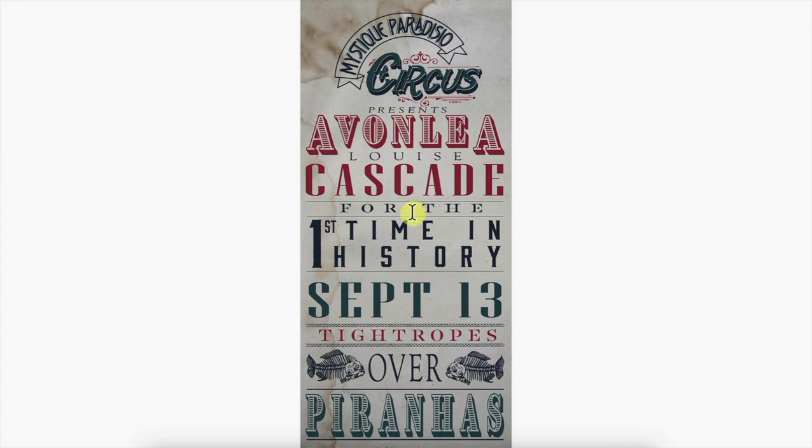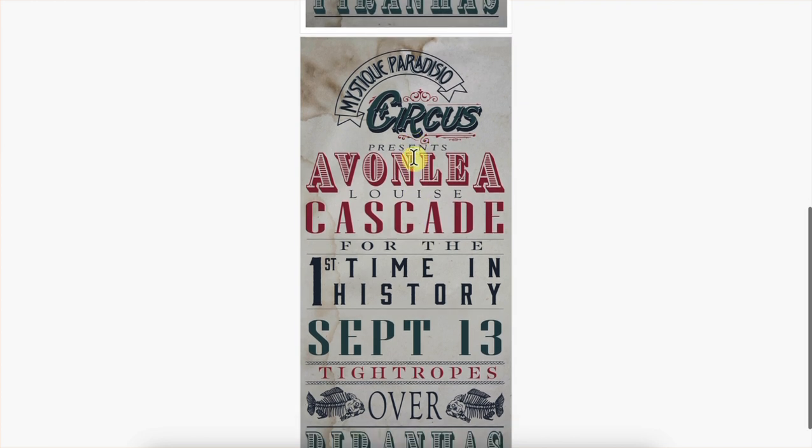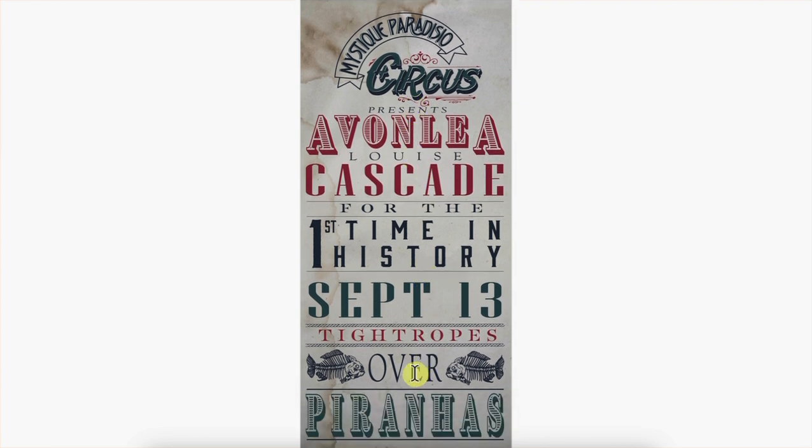You might have to nudge everything else down a little bit. And then tightropes over piranhas is just such a fun part of the poster that it should be a little higher up. It will read better as "for the first time in history, tightropes over piranhas," because right now it's getting broken up by September 13th. It's like "for the first time in history, it's September 13th," which isn't the case, right?